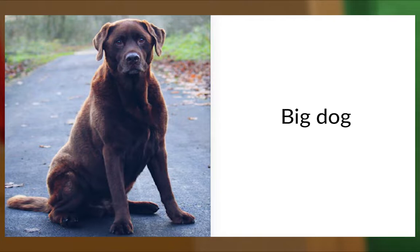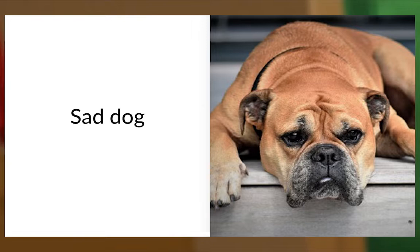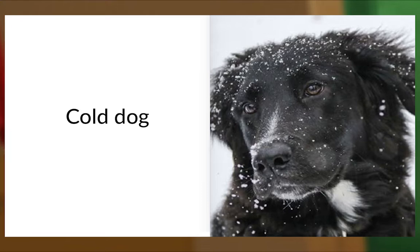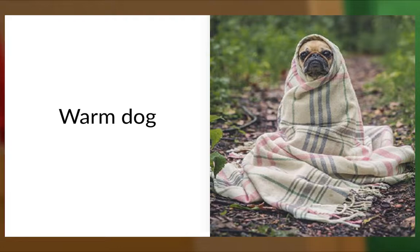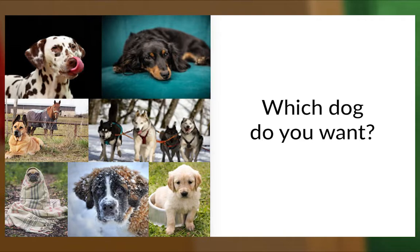Big Dog. Small Dog. Two Dogs. Sad Dog. Happy Dog. Dog and Cat. Cute Dog. Cold Dog. Very Cold Dog. Sled Dog. Sleepy Dog. Warm Dog. Hungry Dog. Working Dog. Which dog do you want? The end.